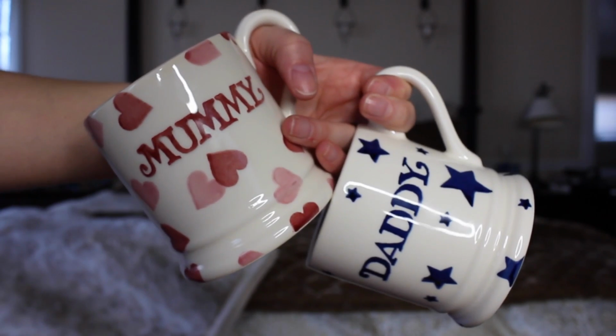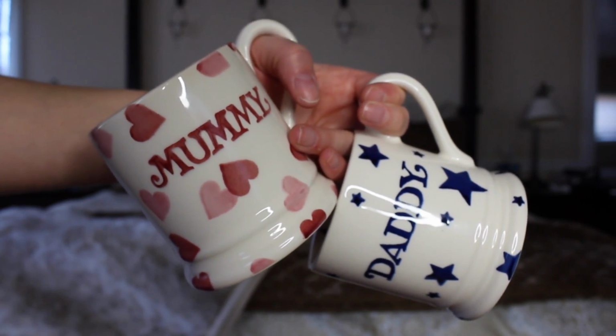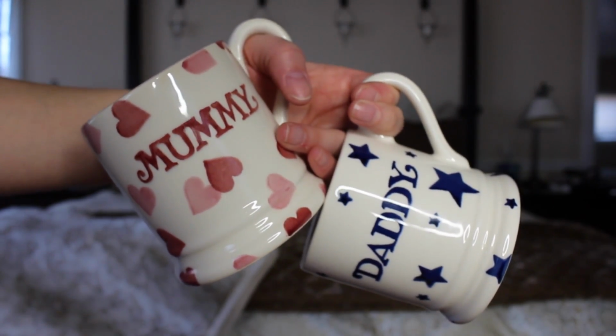I have probably about 6 or 7 that I've been given, mainly Dawn has given them to me as gifts over the years. And I think I've gotten a couple as gifts from you guys as well. But they're just such finely made mugs. They're made in England, they're hand painted, and they're just beautiful. And there's just a wonderful feel to them. I can't describe the ceramic. It's just a beautiful feeling.